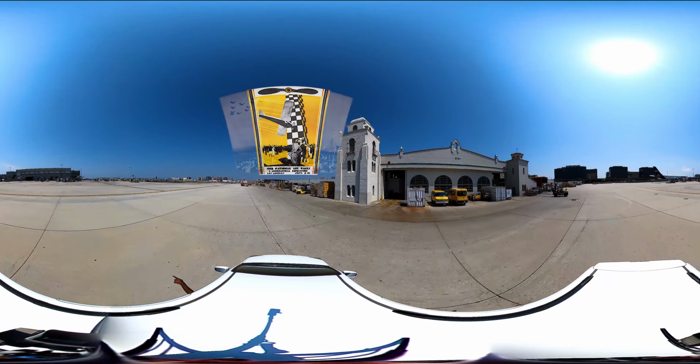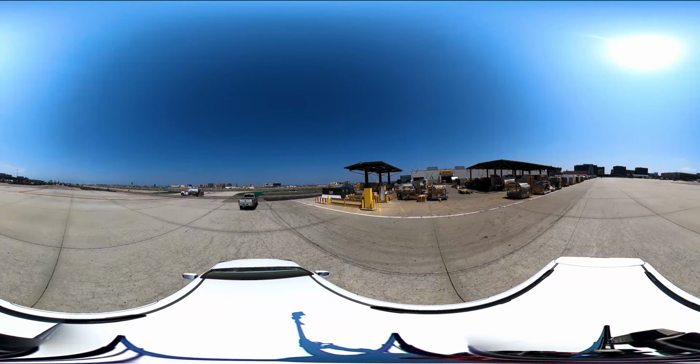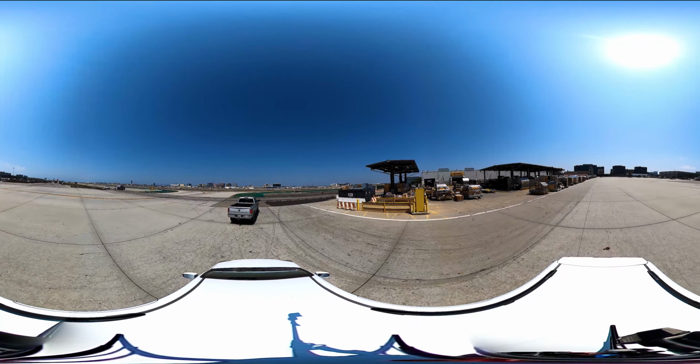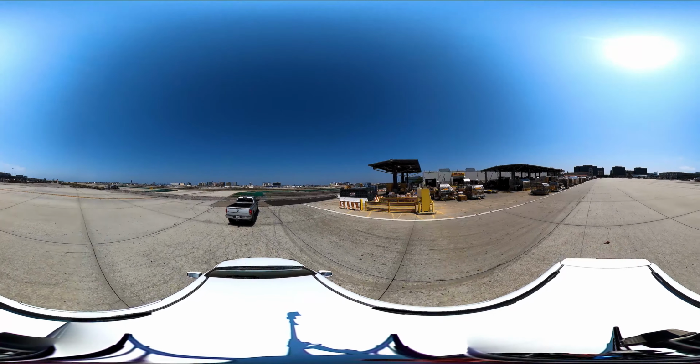Now this machine shop fixes the carts that we see parked in front, the tugs that we have seen throughout the airport tour that tow aircraft around. They change tires, they do mechanical work on this equipment, because you really can't take this stuff down to Pep Boys to get repaired. So it gets fixed right here at LAX.